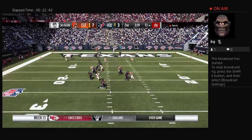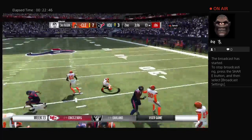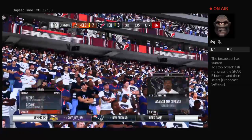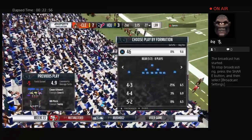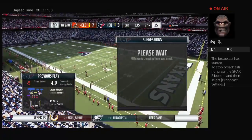From the gun, Watson. Oh, the ball is out. Watson lost it. And with a flag down, he goes down. So they're able to sack him. Now the penalty looks like it could be holding. Let's find out. So they elect to decline it. And why not? Just go ahead and let the play stand, and they'll take that.